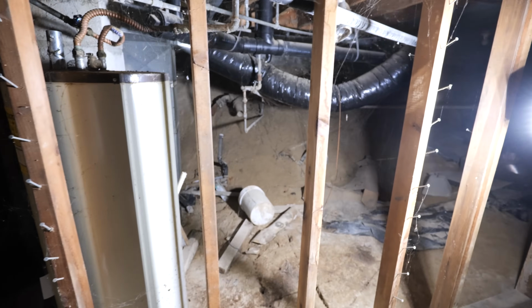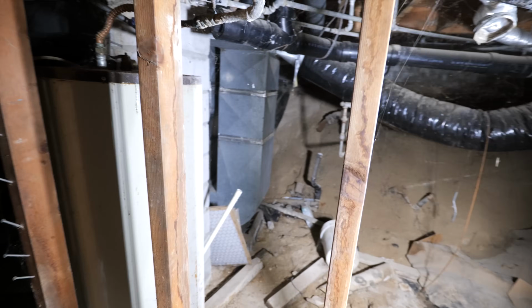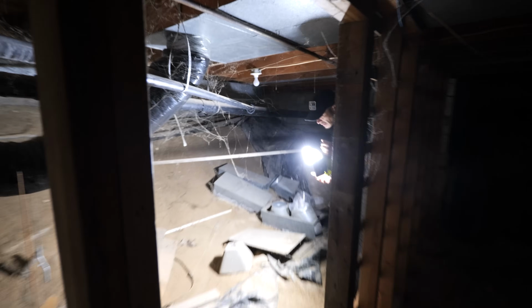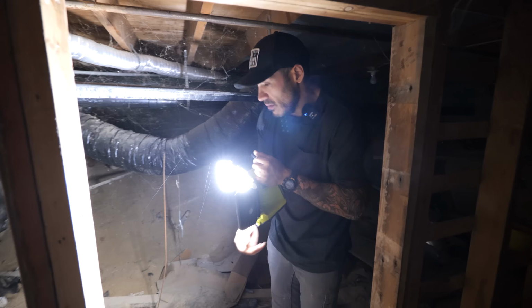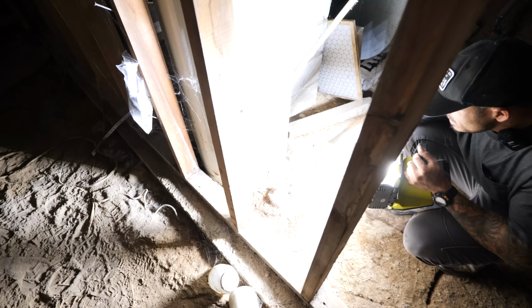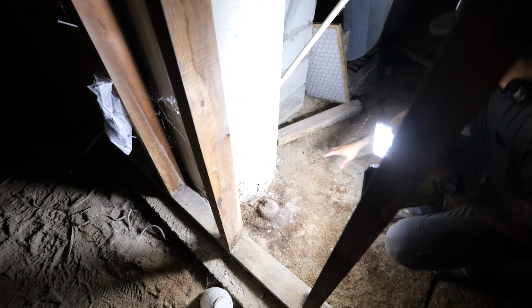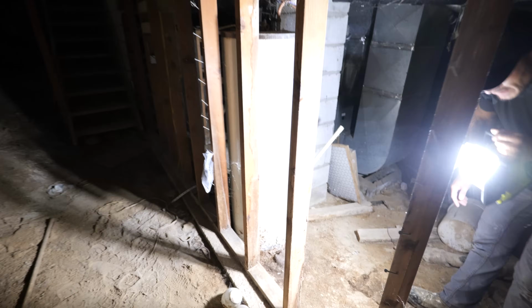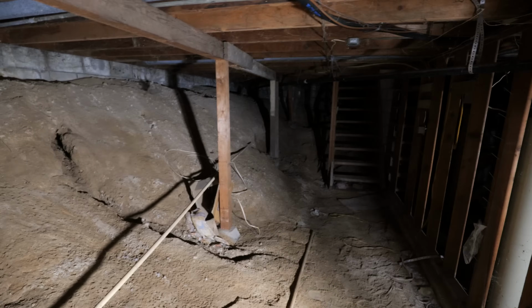What we have here is we have a furnace. The HVAC system's coming up there. And over here we have the line that's coming out for the well that's here. Oh, and it turns out we also have an electric water heater that is rotting away. Check this out. It's cracked and all the water, I think, kind of got absorbed to the ground, which makes it kind of nice when it's down here, because when something does break and leak, you are not replacing flooring.